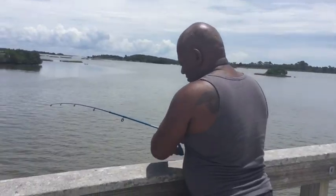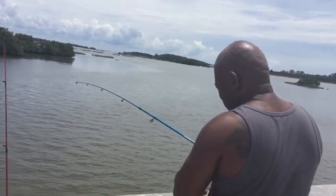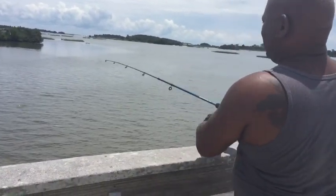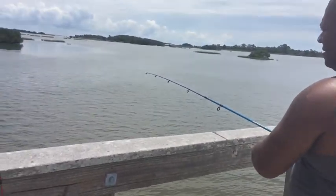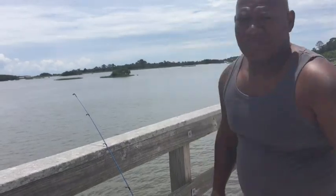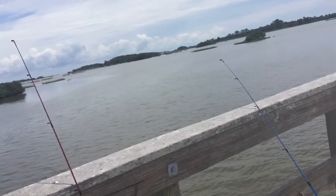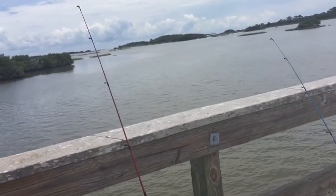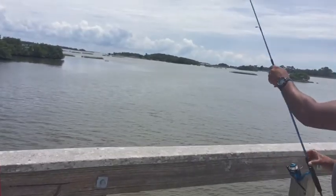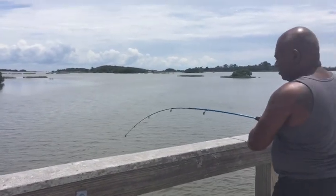I caught it, but I gotta do the camera. Just reel it in. He got off. Oh man, he got off. Look, he got it again. This could be another fish. He's on it? Fish on. Yes.